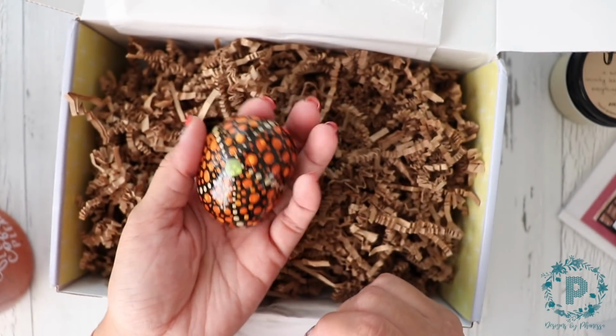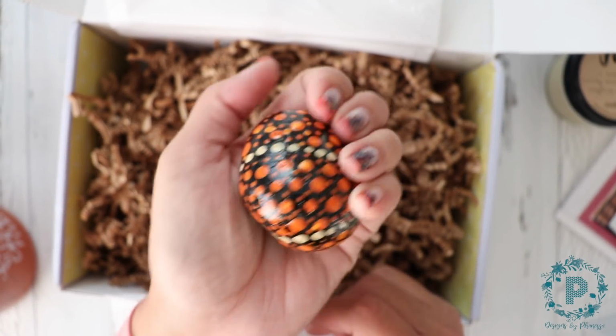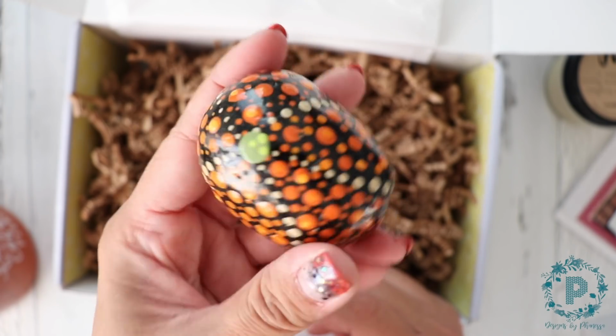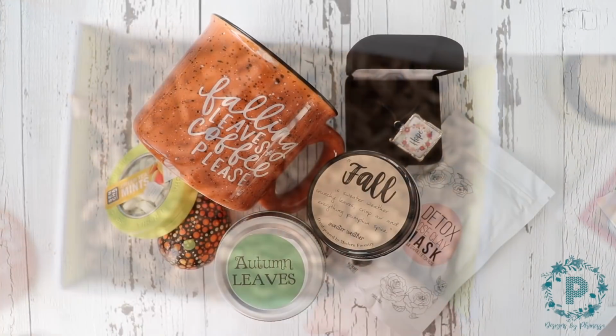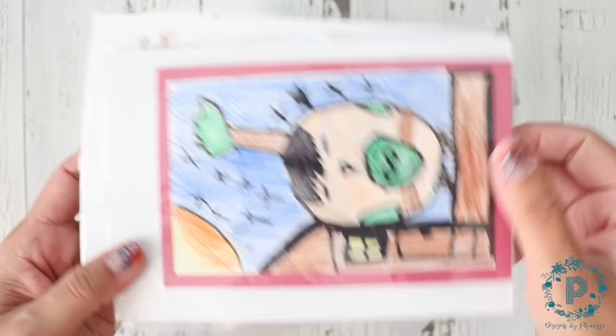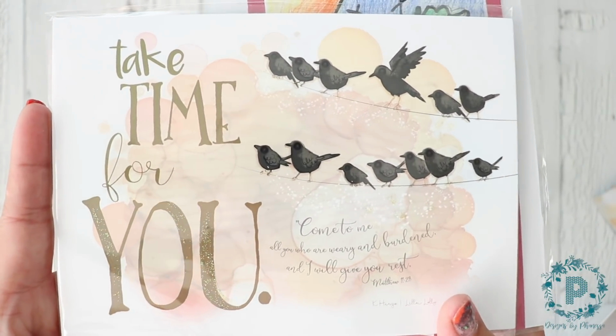Oh, how pretty. Look, it matches my nails. Okay, hand painted. Oh, okay, so these are stuck together. There's actually 2 cards. Take time for you.